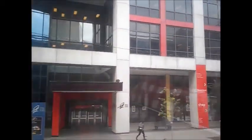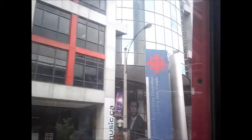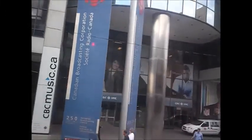Is that the CBC building? It's built on rubber, and those red crosses in the windows are also made of rubber to block out as much noise as possible.